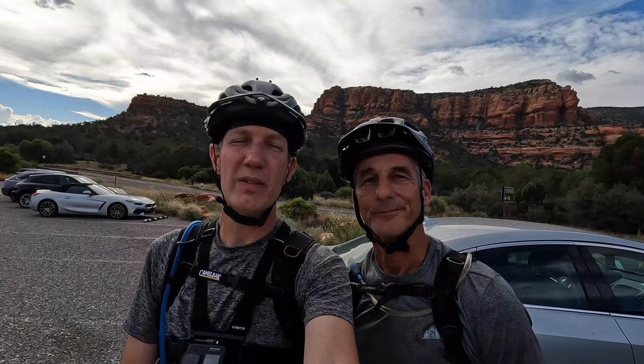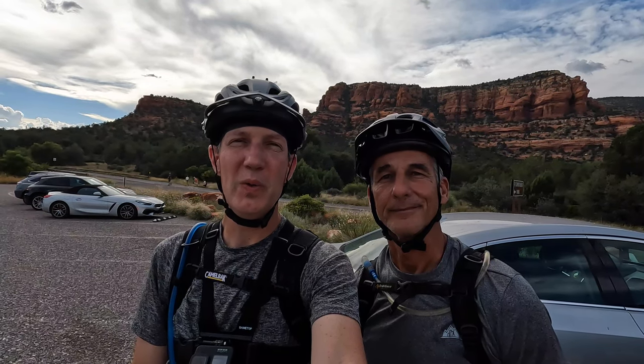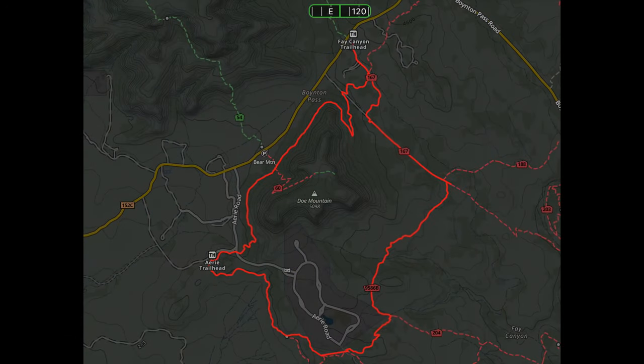Day two of riding here in Sedona. We're out here off of Boynton Canyon Road, and we're gonna do the Aerie Loop. So we're gonna get underway here, and we'll see you on the trail. See you there.